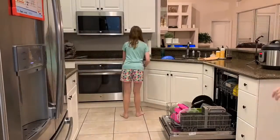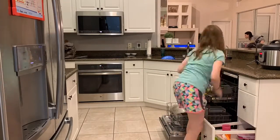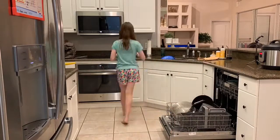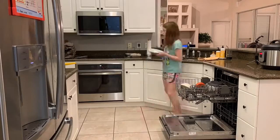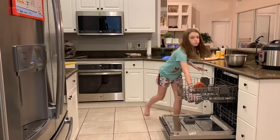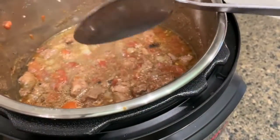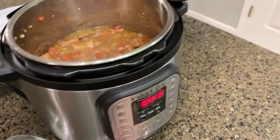One of Isabella's chores is to put up the dishes out of the dishwasher. So she's going to go ahead and do that while the dinner's cooking. And that way I can come in and start cleaning up the mess. I like to clean up the kitchen as I'm going when I'm cooking to keep it from being such a pile after we have dinner. And this is the chili verde, what it looks like when it's all finished.